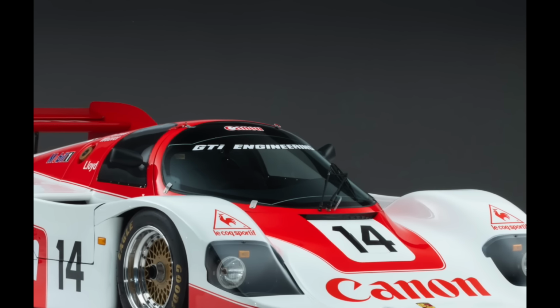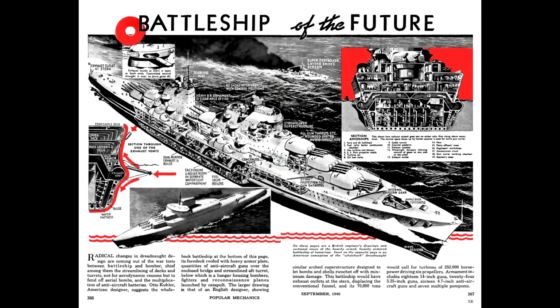Hello everyone! A few people have asked me what I thought of the Battleship of the Future by Popular Mechanics circa September 1940. So, today we're going to take a brief look at the few strengths and many weaknesses of this particular design.